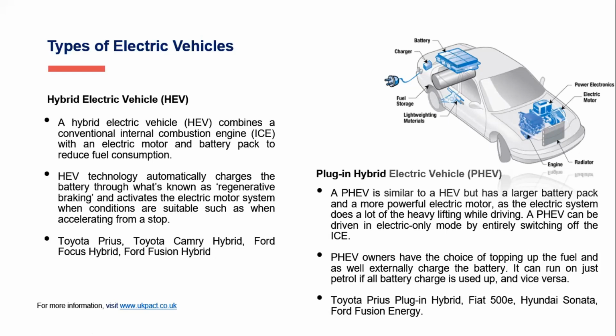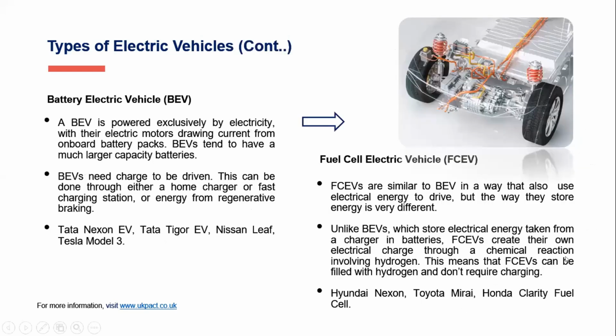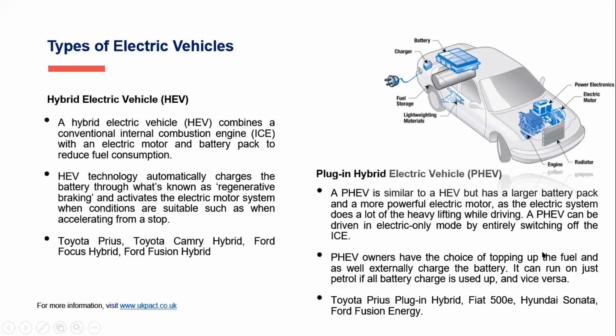But a hybrid electric vehicle is charged directly by the dynamo, which is supposed to charge the lead acid battery. That would be charging here as well. And obviously there will be a regenerative braking system, which will also charge the batteries. But the driver doesn't have any option of when to switch. It basically works to improve the mileage of the vehicle. That's the whole point of a HEV.